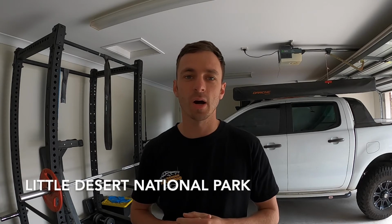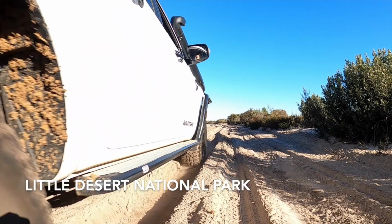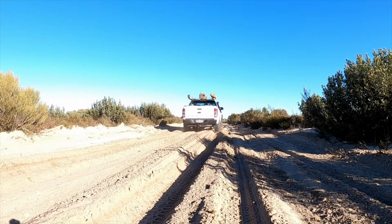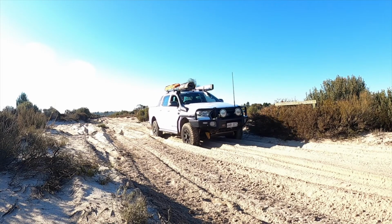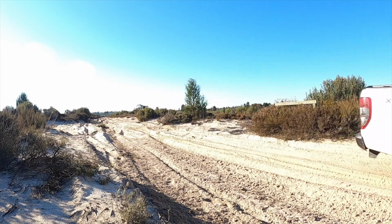So the next track isn't necessarily a specific track, but it's Little Desert National Park as a whole. Little Desert National Park is obviously the smaller brother of Big Desert National Park, which is slightly to the north. Little Desert National Park is a collection of sandy tracks that go through a pretty flat area of terrain. There's not really any big hills in Little Desert, which I will admit was a little disappointing, but it didn't take away from the overall experience.